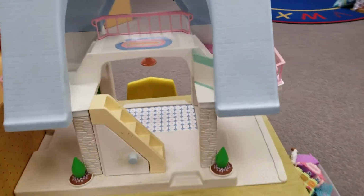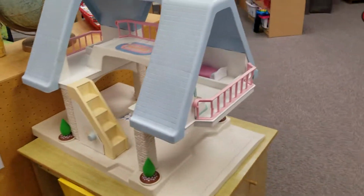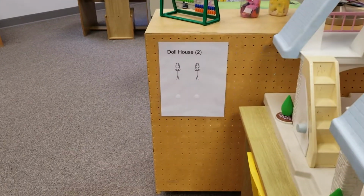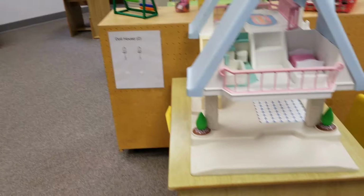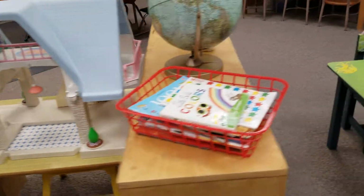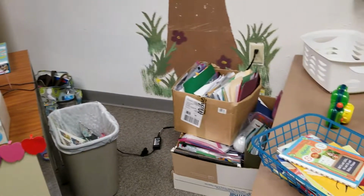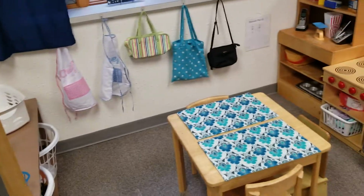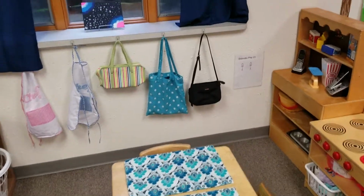This is a little dollhouse. 2 friends can sit there at a time. You can see that little sign right there. I'm going to redo those as well. And then their pictures will get stuck on there when they're there. And that's just a box full of all the little toys there. I tried to have more books at a lot of the centers. That is a big pile of junk. I'm waiting for my file cabinet so I can put that stuff away.